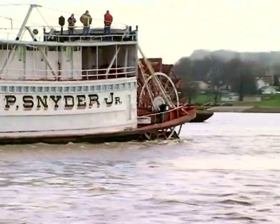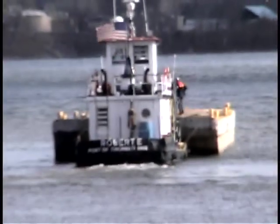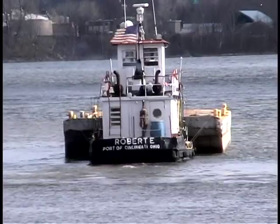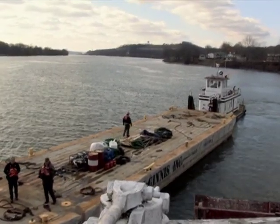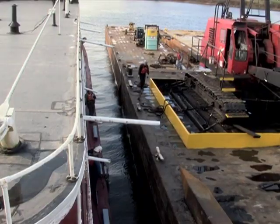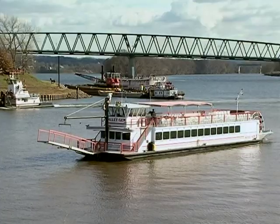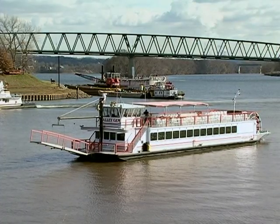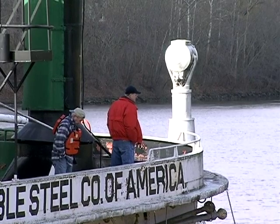After making it out to the Ohio, the Snyder pulls off to the side of the river. A barge is tied on each side of the boat to protect her during the trip to South Point. The purpose there was to really protect the vessel and to give the towboats something to push. So they were actually pushing the barges, and the boat was moored onto the barges. So it was really the safest way to do it. I'm pretty confident the hull is going to be safe getting down to South Point, which is 146 miles, I think, but I think we're going to be all right with it.